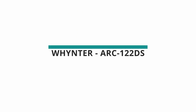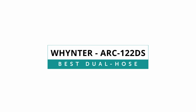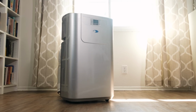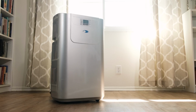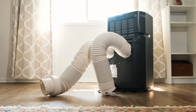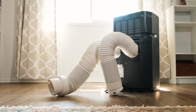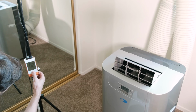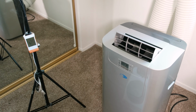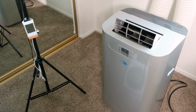The best portable air conditioner for heat waves is the Whynter ARC-122DS Elite. Whynter specializes in dual hose portables, and this is their most popular model. The Whynter's performance really stands out once outside temperatures hit 90 degrees. In our first tests with a space heater for a control, Whynter's dual hose system couldn't keep up and actually made the room hotter after 20 minutes than it was at the start.